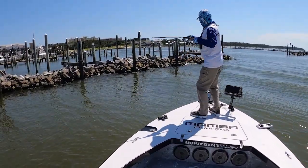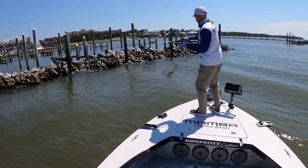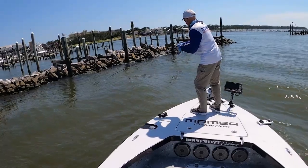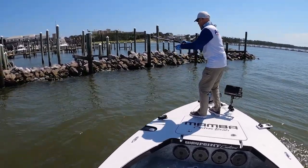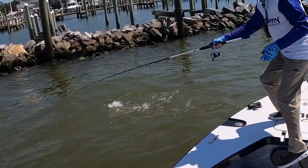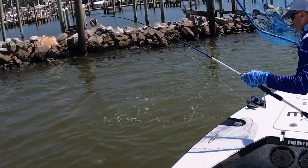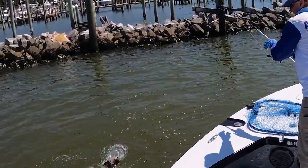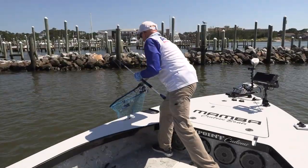Got him. There we go. Here we go. Nice flounder. We got a fish. Here we go, buddy. We're on. Look at him jumping. Stay on there, buddy. Boy, he is one kind of fighter. And got him in the net.